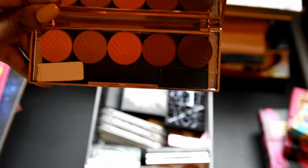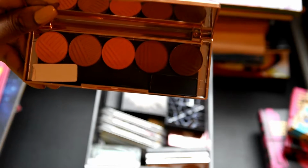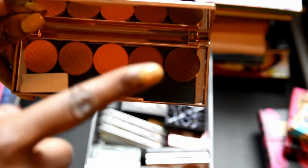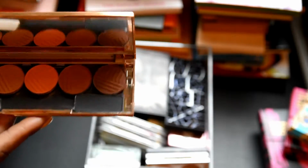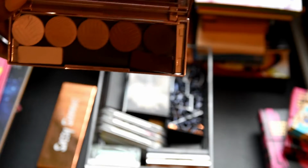Anyways, I changed the packaging. I didn't like just the normal shades in there, so I added a white in case I wanted to set my primer, and I added a black to make these all a lot deeper. On my complexion, these shades are not as deep as they may be on other people, so that's why I did that.